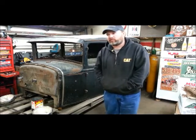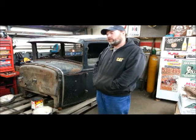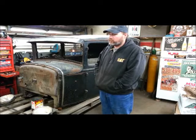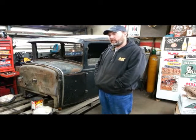I'm probably going to put disc brakes in it and power brakes, and it's going to have a 4.9 inch in the back, and it's going to be up to snuff in terms of safety, but it's going to have a look that, if you had a time travel machine and you could go back to 1960, and hey, look, that car would definitely fit in. That's kind of what I'm aiming for.